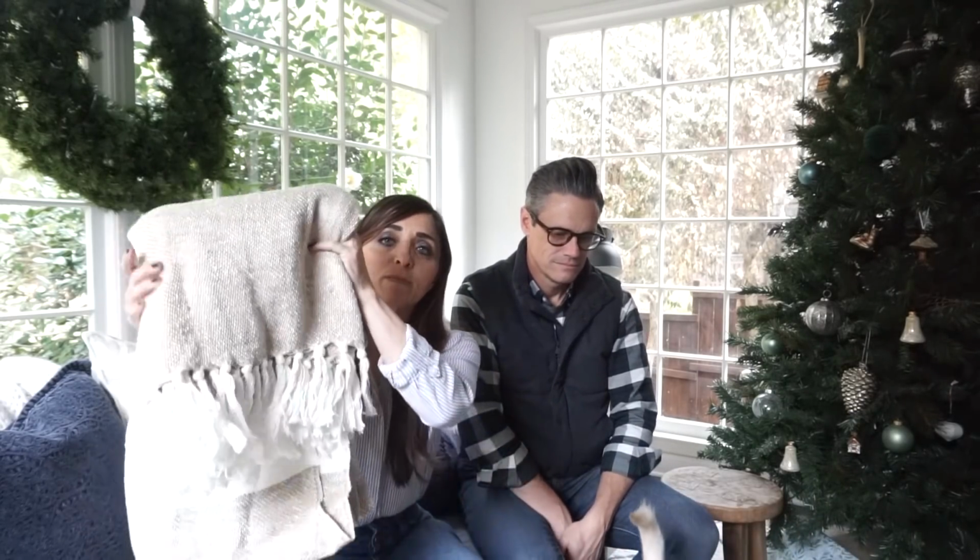One of my first items is going to be a blanket. And blankets can be pretty expensive, but there are some that are lighter weight. This one's from Pottery Barn and it comes in several different colorways.